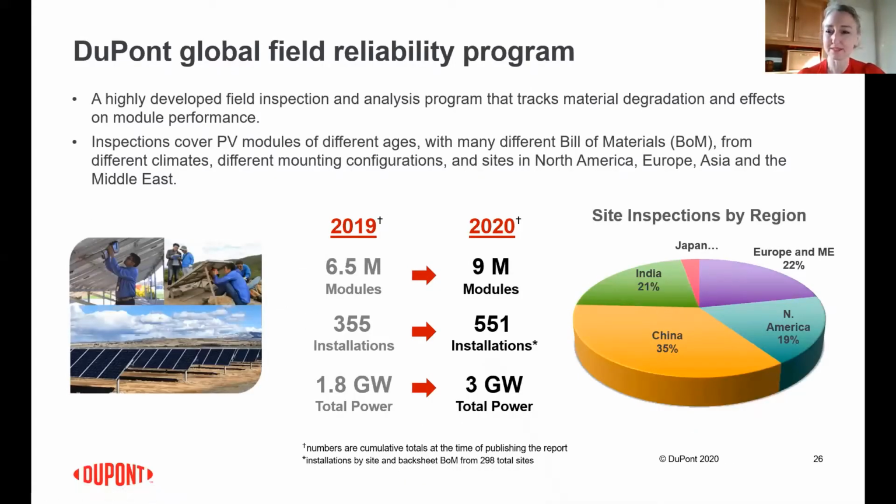So DuPont is actually a material supplier, and we supply things like the Tedlar film, which contributes to protecting the electrical insulation at the back of the panels. We also make metallization paste, and we make silicones. So you can see that from this vast material play, we had an interest in understanding how panels were degrading in the field. This is what we've done for the past 10 years.